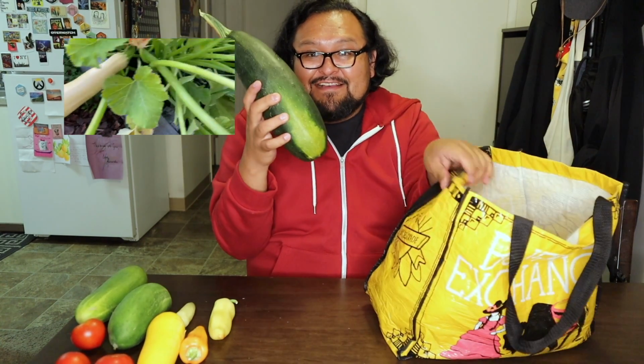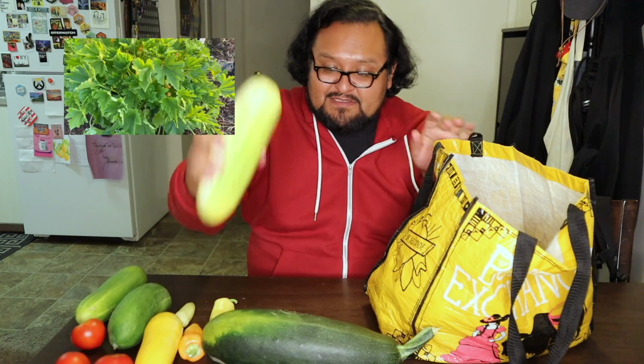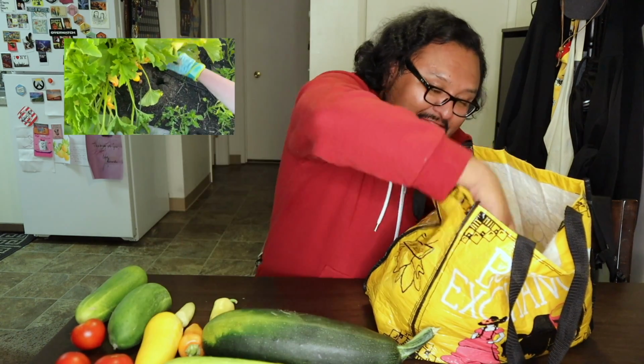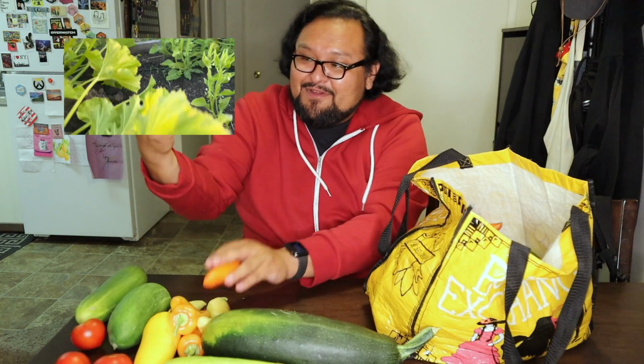Look how big this squash is. Wow. It's massive. I guess not a squash, it's zucchini. Another massive cucumber. Look at how big this one is. Another big cucumber. And then we got some peppers. Look at these babies. These are cool. And more peppers.